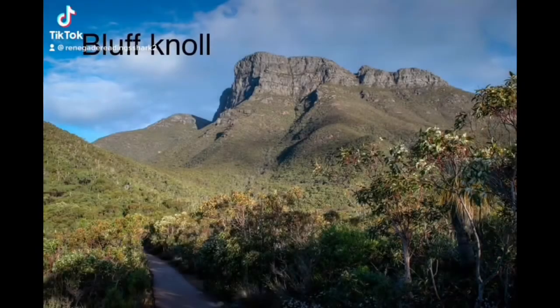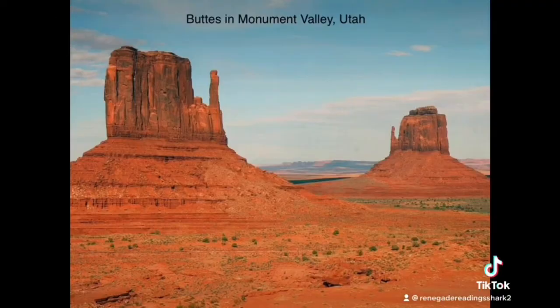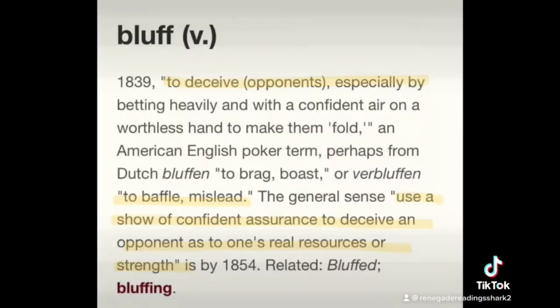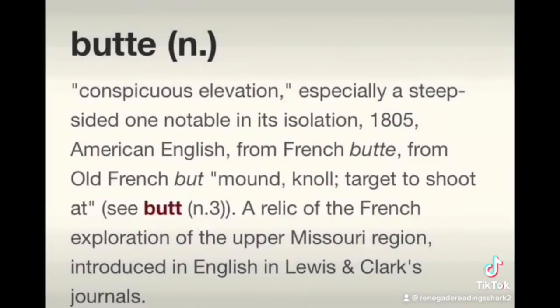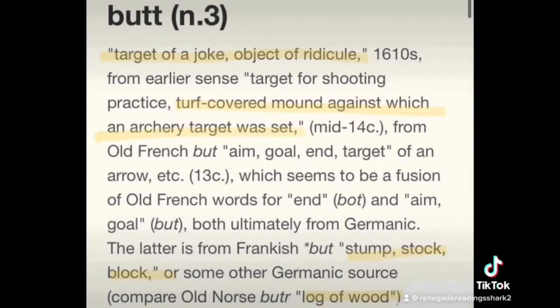In this video, you will see bluffs and buttes. And to bluff as a verb is to deceive, to baffle, mislead, and it is done confidently at that. Now, a bluff is a vertical cliff, and these landscape features are in North America, which I find interesting. A butte is a conspicuous elevation, and it says to see butt number 3. And that is a target of a joke, object of ridicule.